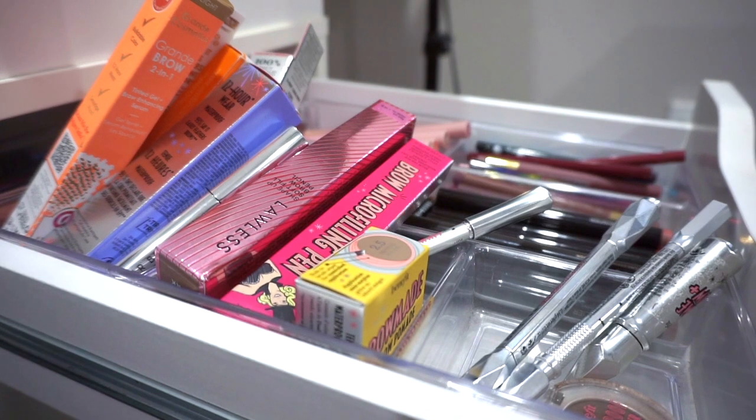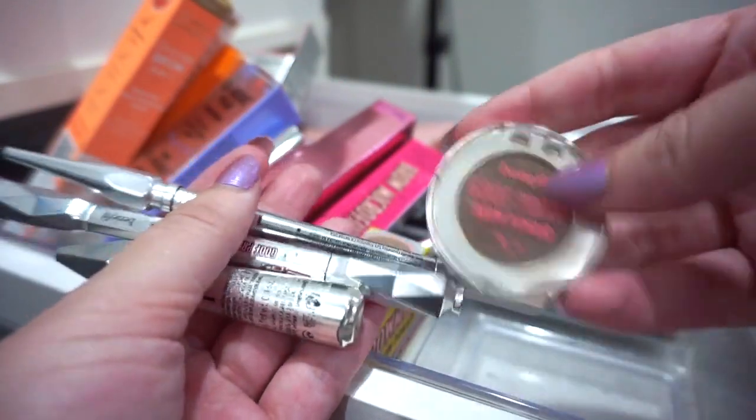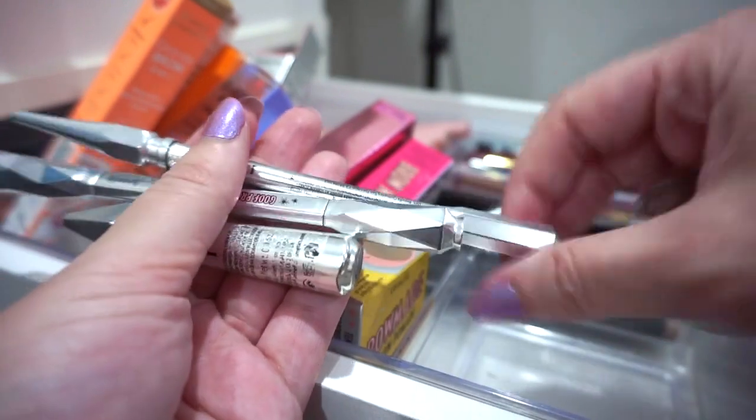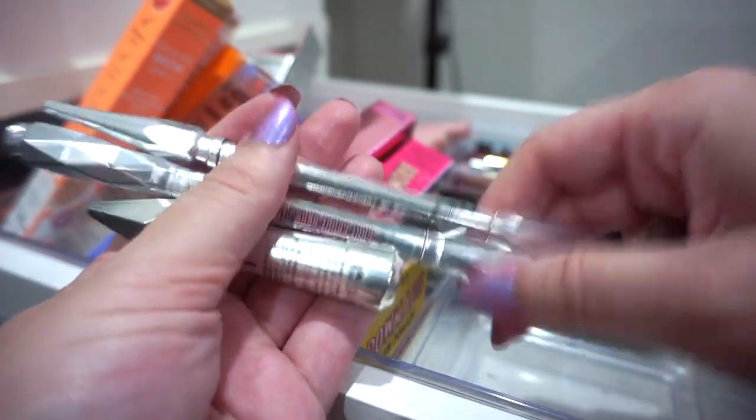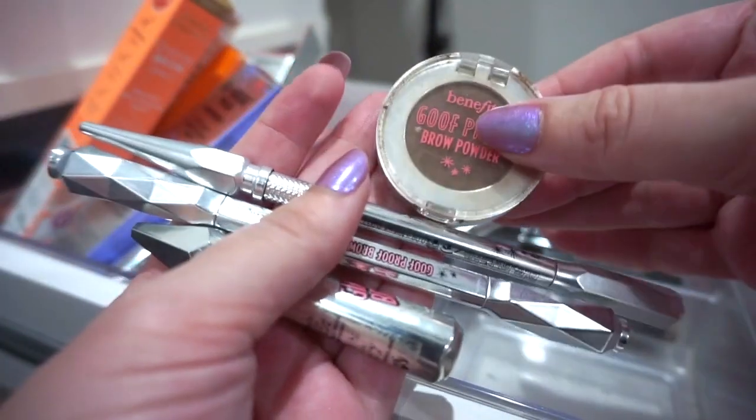So we're going to start here with the miscellaneous. Usually I keep all of my unopened brow products in my backup drawer, but I just move them up here for us to be able to see them better. And these are the 4 products I'm currently using, all Benefit. So the Goof Proof powder, the Precisely My Brow pencil, the Goof Proof pencil, and the Gimme Brow gel. I would repurchase all of these.